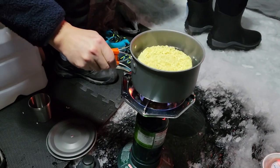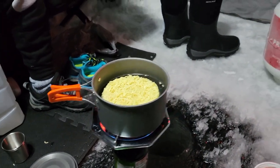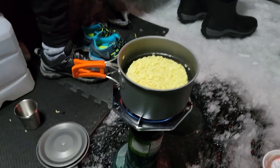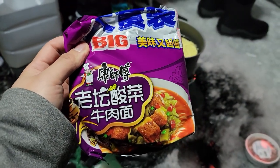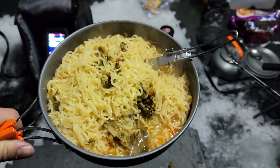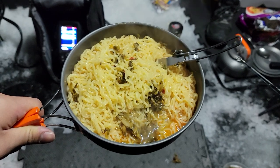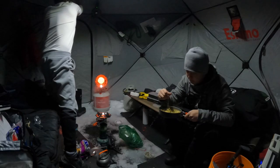Alright, supper time. It's about 6:20. We're just having some instant noodles. You can get this from the Chinese store. One of the better kinds. Alright, supper is served. Nice steaming tasty noodles. Fishing is still pretty slow, but at least we're not hungry. Smells good.